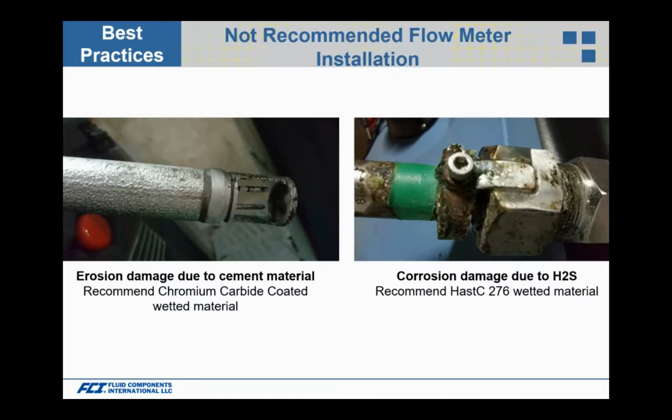And then on the right, we have corrosion. This one's showing corrosion damage due to H2S. For these types of applications, we recommend a different type of wetted material, such as Hastelloy C. Of course, you would have a better idea as far as what works in your process connection, and we would entertain that.